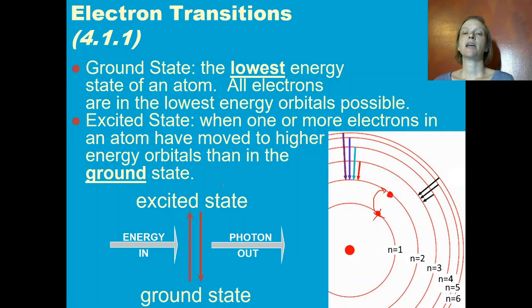To move from the excited state back down to the ground state, the electron has to emit energy, has to release energy. And when the electron does that, it releases that energy in the form of light. Sometimes it's light we can see, sometimes it's light we can't see. Over here, in fact, I've got some transitions that the hydrogen atom can do that emit light that we cannot see. But these energies of light produce wavelengths that we can see.